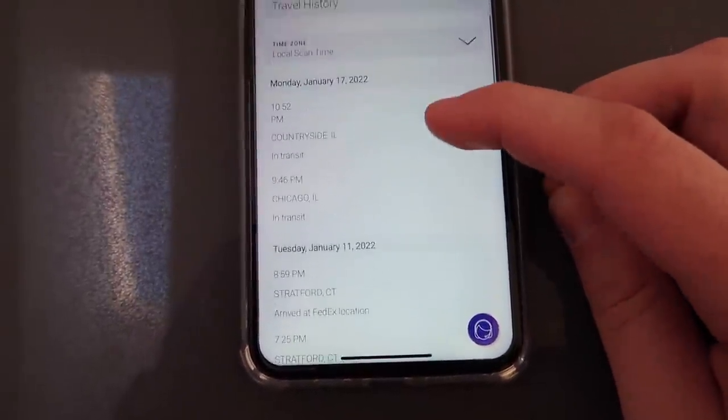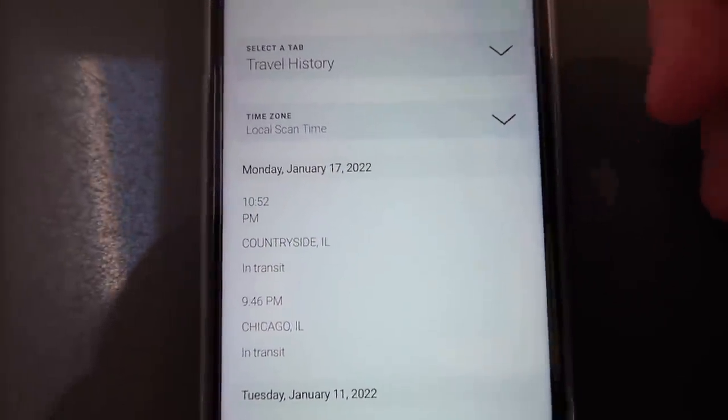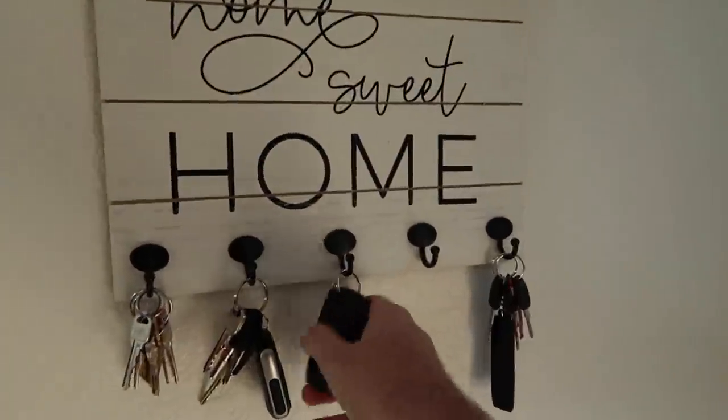It's still being delayed by FedEx, so I was like, you know what? We're not gonna wait any longer. This is getting kind of ridiculous. So we got the keys. We are heading out to get that new oil.